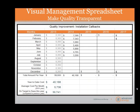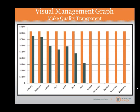Now, here's one where there's a large amount of installation callbacks. In 2013, the company lost almost $100,000, on average about $8,300 a month, and they're tracking 2014, and there's a serious savings going on, about $5,700 a month. The graph looks like the next slide. Next slide, please. You can see from their day of tracking and beginning to look at this, remember, everybody sees this on the visual management board, and they can see their success. And it should be celebrated, because this is going straight to the bottom line.